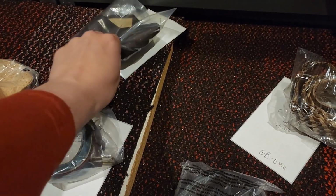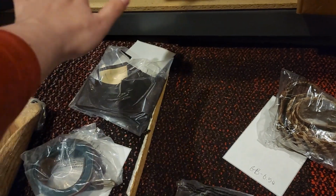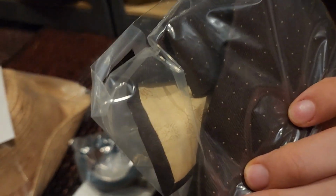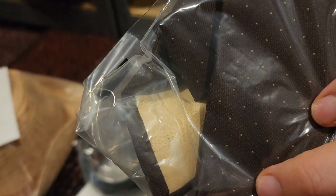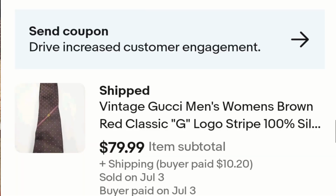I was digging in a bin, and I was like, designer at the bins, because this is a Gucci tie, you guys. See? Right there? Gucci. And it has the Gucci print all on the inside and the back. Made in Italy. Sold full price pretty quickly for $79.99, and I paid like 25 cents for that.